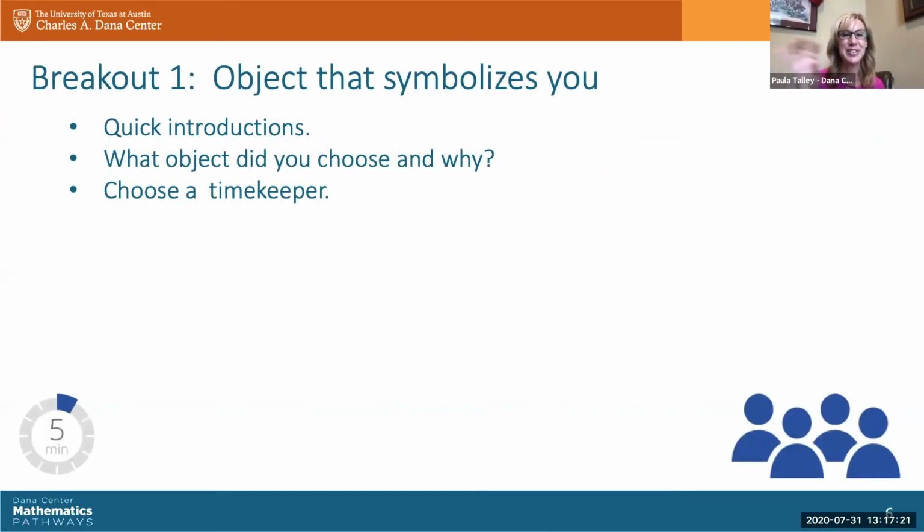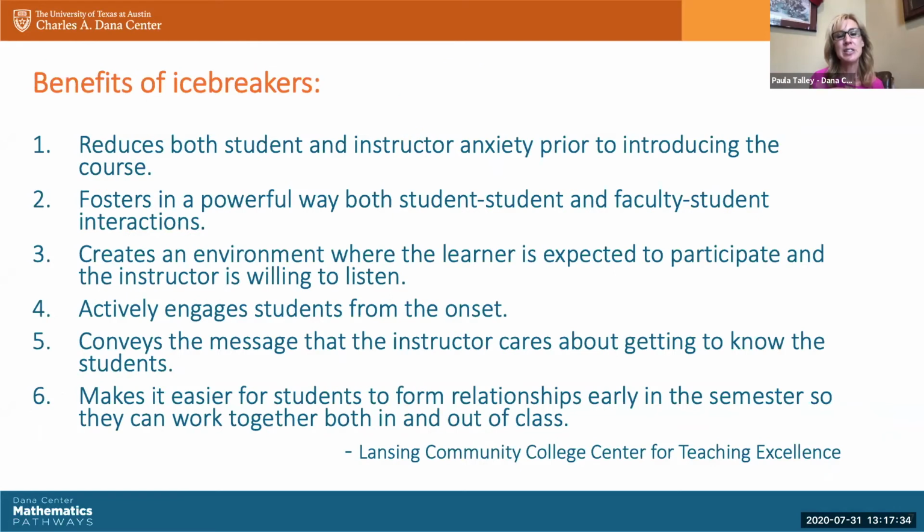So hopefully you saw the green note pop up there. The purpose of what I wanted you to do in the breakout is a quick introduction. What object did you choose and why? And the reason for this activity, I can't see you, but when we've done this before, people actually jumped up and moved.